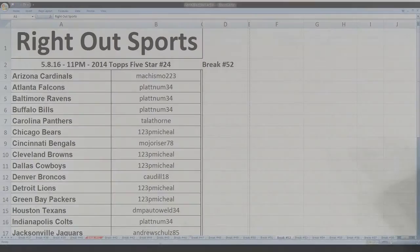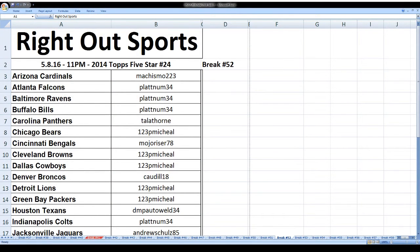All right, guys. On to some 5-star. 2015 Topps 5-star football. Very high-end set by Topps. In 14, it was their highest end set by far. In 15, they came out with Definitive and Diamond. They did not jump into 5-star like they normally do. I really wish they would have brought it back in 15 for their final year because they've had 5-star around for a very long time.